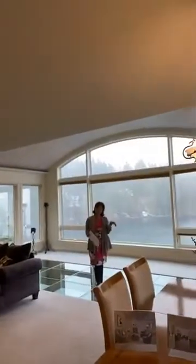5 beds, 3.5 baths, main floor living, and 100 feet of frontage, the best beach and frontage here right on beautiful Hayden Lake. So hope to see you.